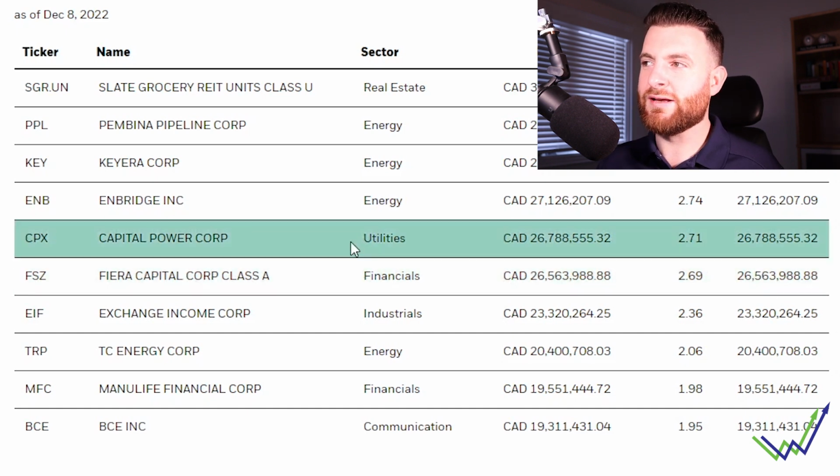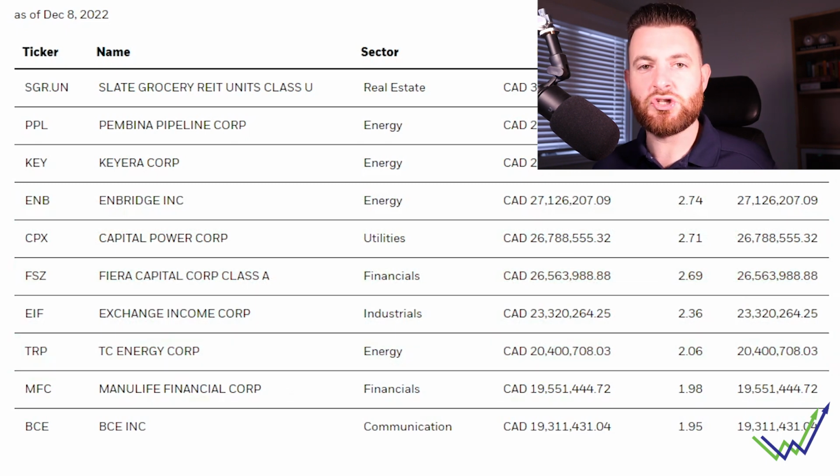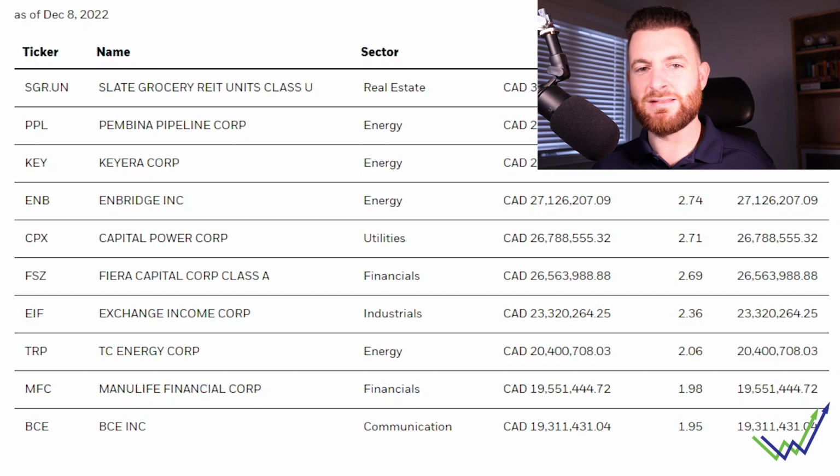Slate Grocery, Enbridge, Capital Corp. These are names that aren't really showing on the other ones. That's why I thought I would throw it out here, especially since these companies are consistent with the dividend, and if you need that dividend income, this is definitely one to take a look at. But when we talk about this one in its entirety, the performance is nowhere close to some of the others that we're about to cover.